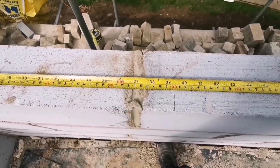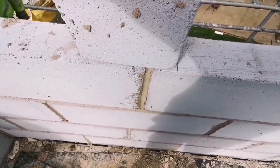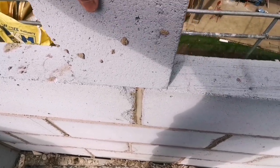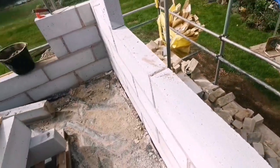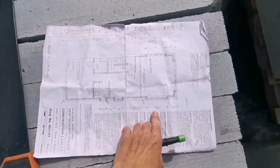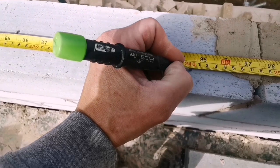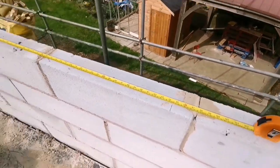That's that. Done. Right, then we've got 2.4. That's it, that's one window set up.